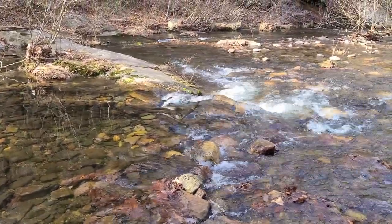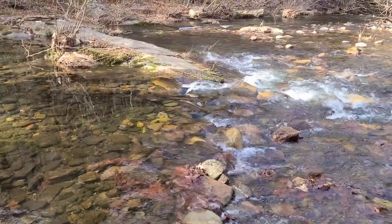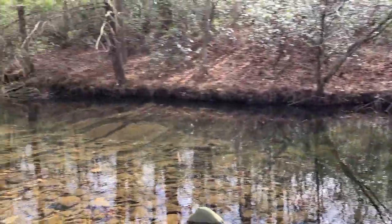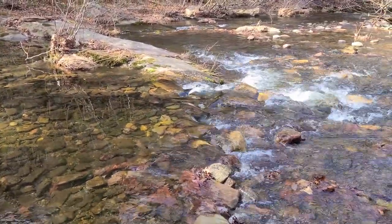Well, the last time I was here, I don't think the water was so high, or maybe somebody pushed some rocks over, because I made this crossing without getting my feet wet. But looks like I'm gonna get my feet wet.